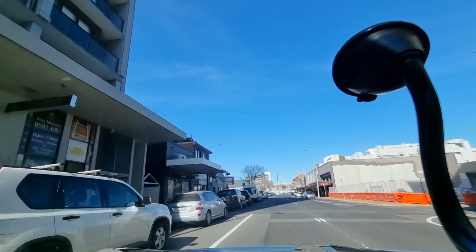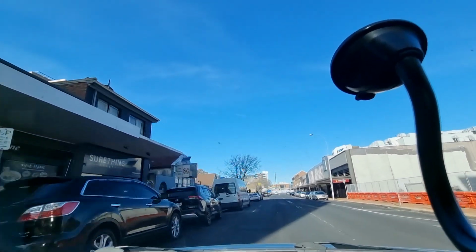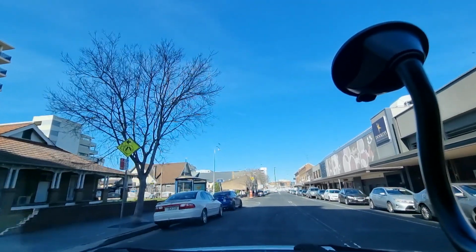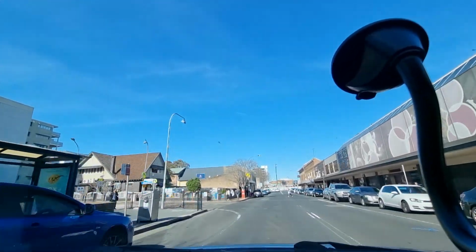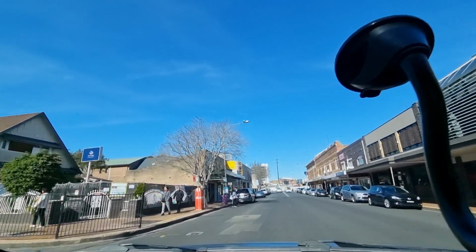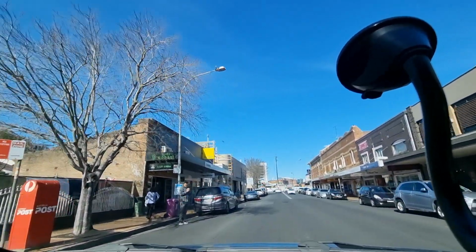So every street you pass through, guys, just have a quick glance. There's no marking for this, but that will make you a safer driver. So continue straight ahead. The speed here is 40 kilometers. As you drive up here, I can see a big hazard. Someone is trying to cross the road. So slow down, guys. You need to get ready to stop.